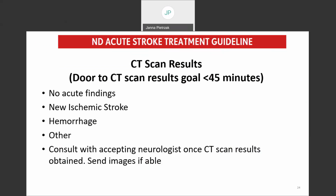So what happens? The CT results are in. The goal of getting the CT by the time they hit the door is 25 minutes or 20 minutes, and you should have a read by 45 minutes. And by now you have a clinical assessment. You have a CT scan that's read, and now you know.